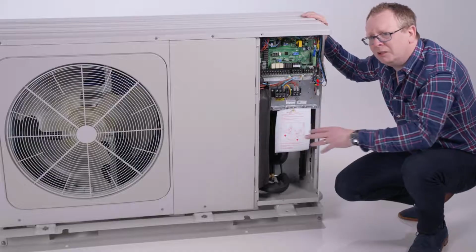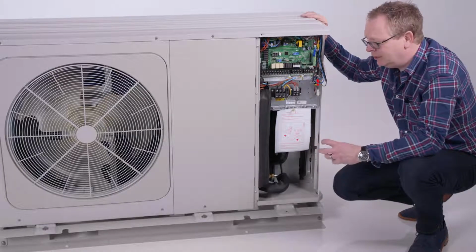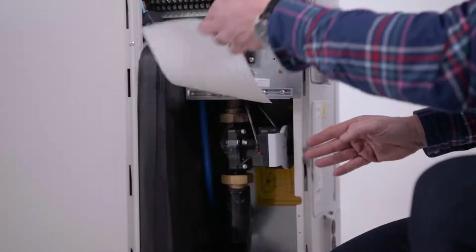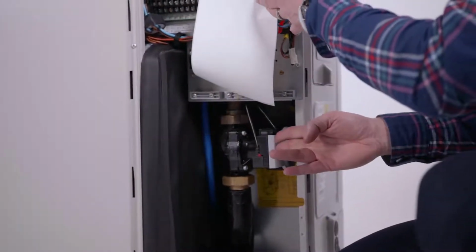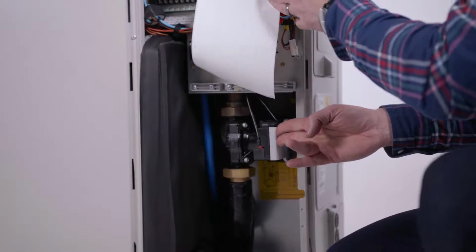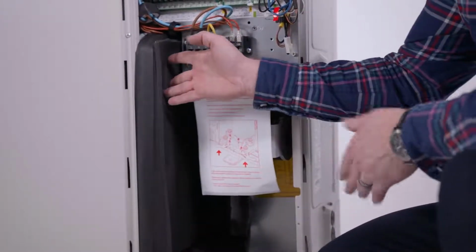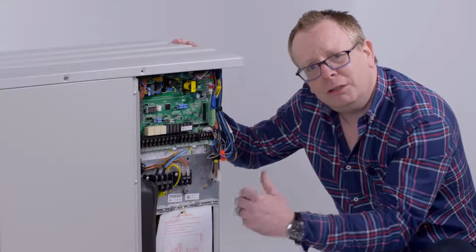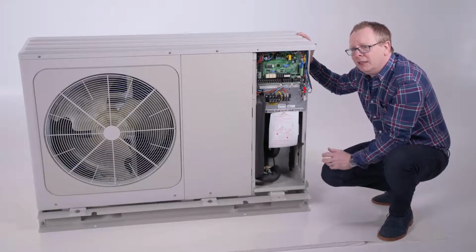It's another quality feature we like about the unit, with engineers thinking about how to make the unit well. Behind this, if you move it out of the way, you can see we have an 8-meter pump, which is inverter driven, and every one of the Midea units comes with an expansion vessel inside. Lots of the components you'd normally fit in the house are already inside the box.